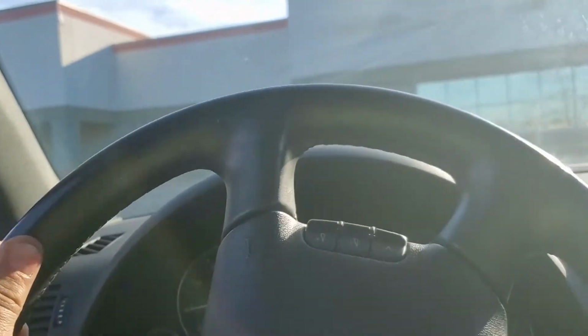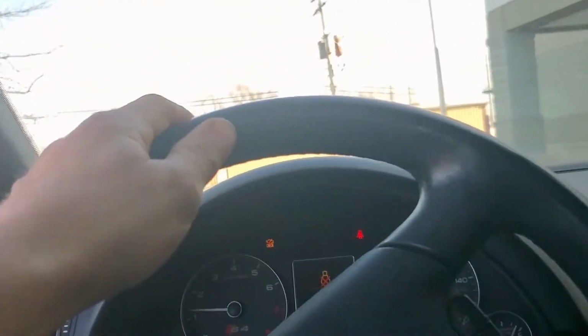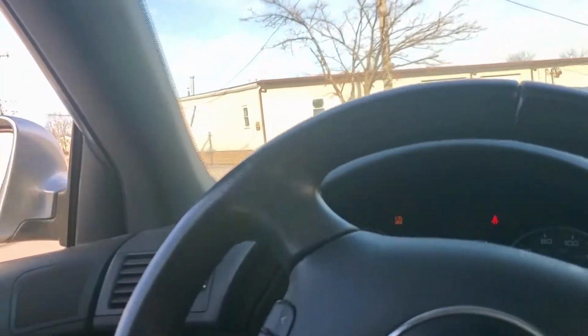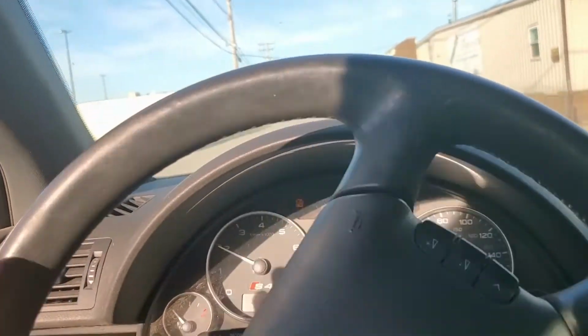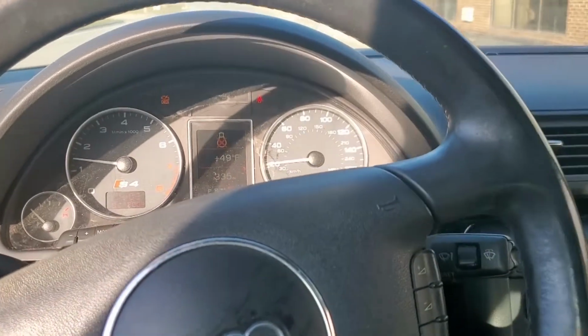So she was low 2 quarts of trans fluid, and we filled that up the proper Audi way. Oh, those brakes. And now she runs like a top. Now she just needs an exhaust. Alright, let me clear these codes.